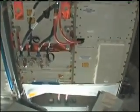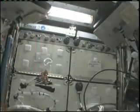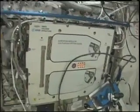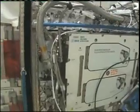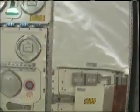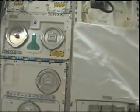We also have a few American racks in here, like the Express 3 rack right here. But at the bottom of the Express rack, we have the European Modular Cultivation System. So we have a really neat system here where everybody's sharing and working together. This is BioLab, where we're going to start growing some plants in the next couple weeks.